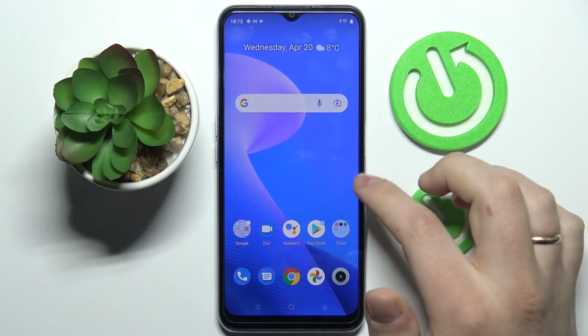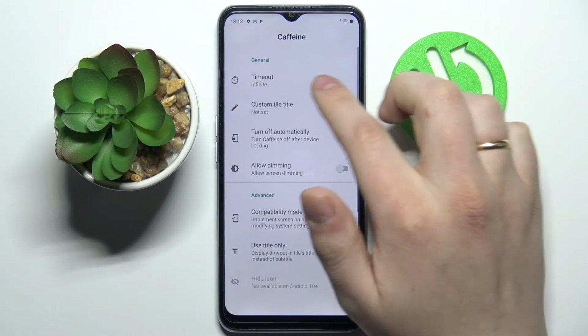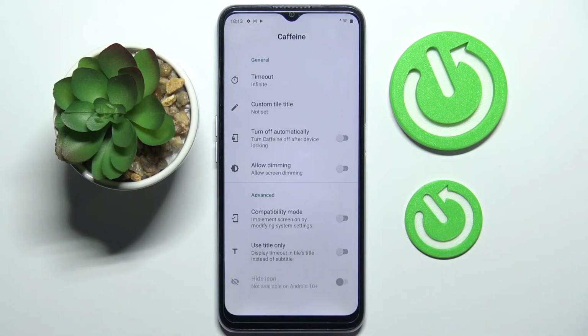And if you want to set either a 1 hour value or basically set the screen timeout to never, you can just download this app. And here in the first section that is called timeout, just choose the infinite value. And that means that as long as this Caffeine app is active and running, your screen will not automatically turn off.